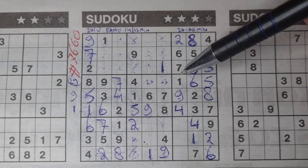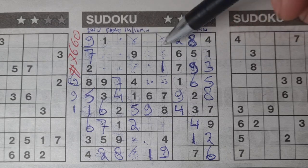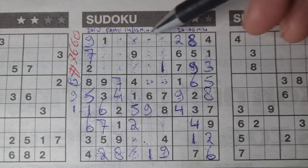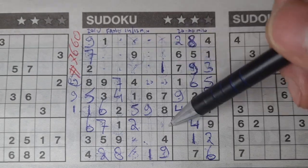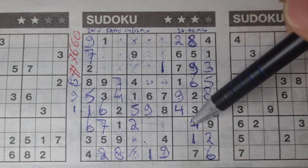Then. Need a 7 here. How about need an 8. 8, 5, 3.